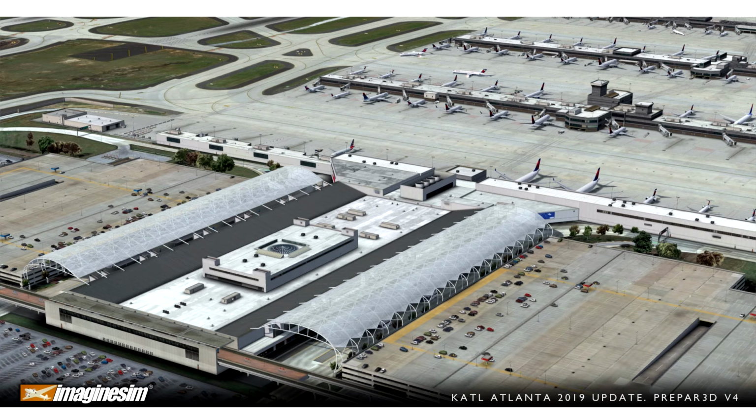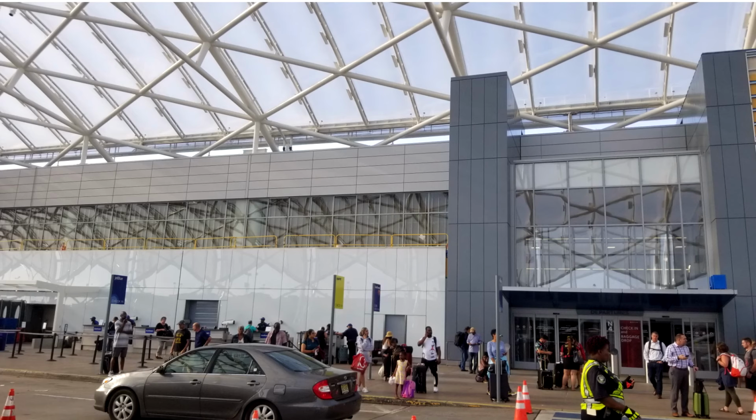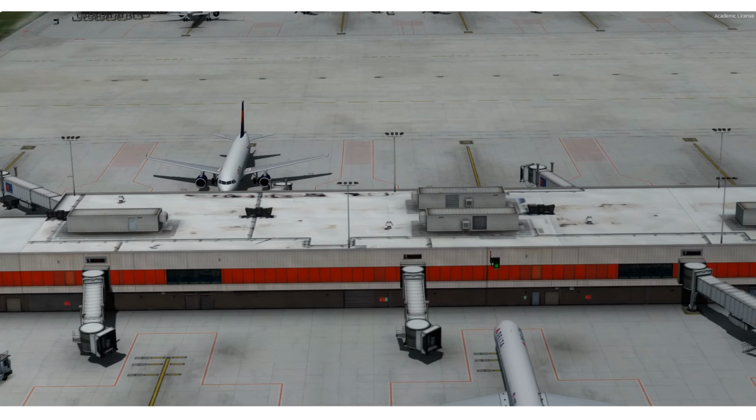Number 5, detail. In this picture, you can see that they didn't model the entirely new departure and arrival area at the domestic terminal. It is an entirely new design. They're tearing down literally everything and making it new. They don't have the rectangle-like roof anymore that is right over where you step in and step out. It's all new. It has glass and stuff.